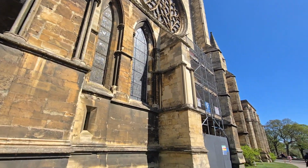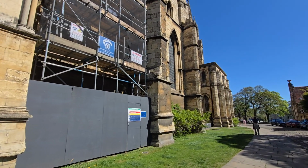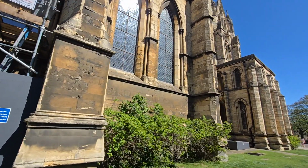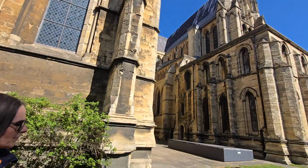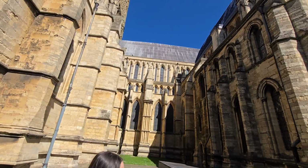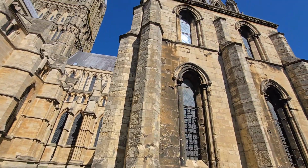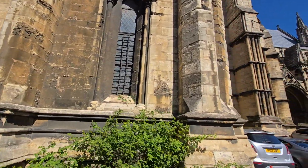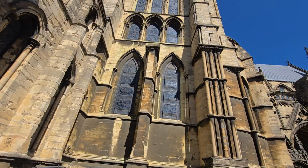While we're here, there's the Lincoln Castle just next to the cathedral, and Lincoln Castle is famous for having an original signed Magna Carta. I think there's only 4 in existence left. Two are at the British Library, there's one in Salisbury Cathedral, and there's one up in Lincoln Castle as well. It was signed by King John in, I think it was 1215, in Runnymede near Windsor, and 4 copies were distributed around the nation. That's a bit more history for Lincoln.